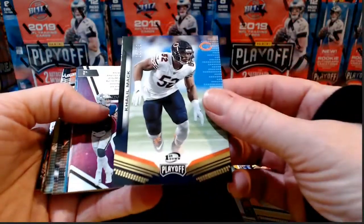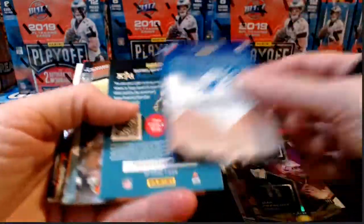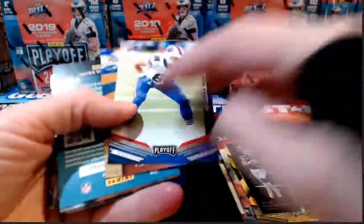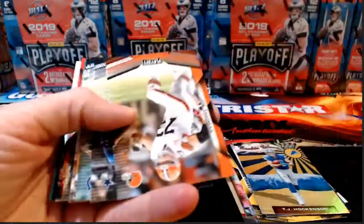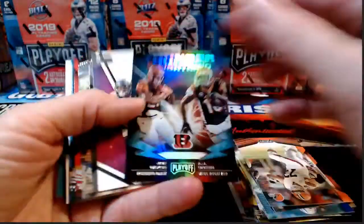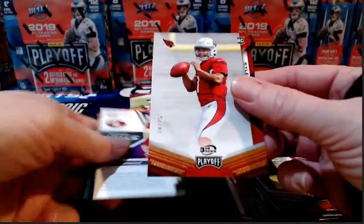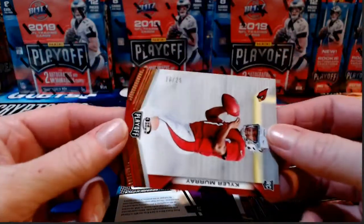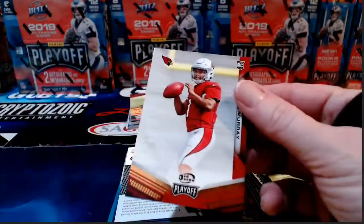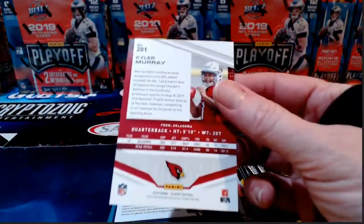So, once again, first downs are to 99. We'll find lots of them throughout the course of the break, not just first downs, but all the other numbered downs as well. They like to have all their inserts facing another direction just to make us work harder. Kyler Murray to 25, so a nice little third down there, numbered to 25.